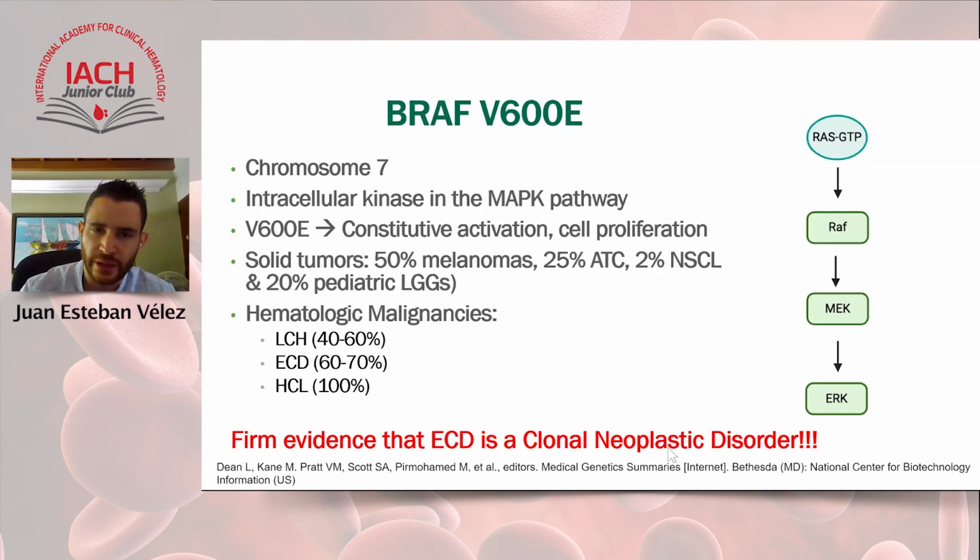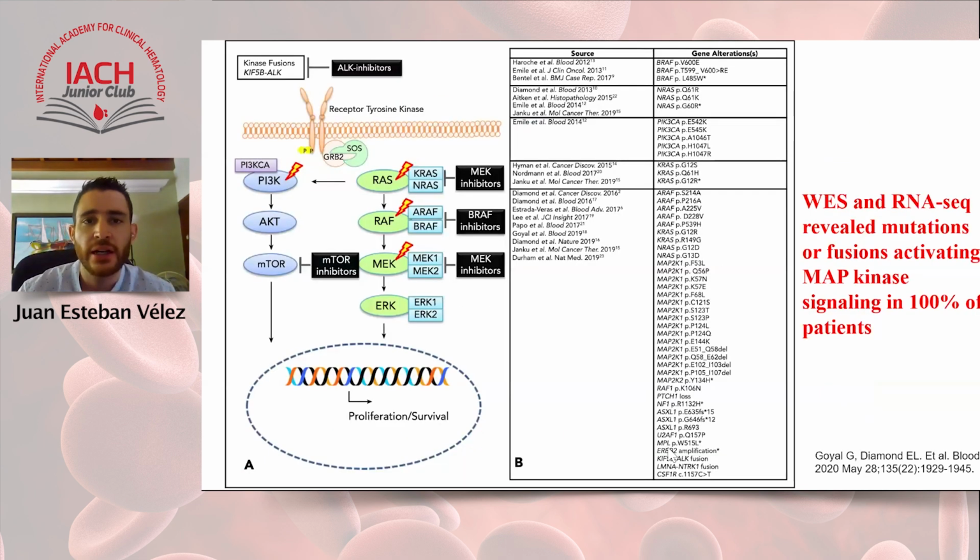So after the identification of this mutation in histiocytic disorders, and now talking of ECD, there is firm evidence that ECD is a clonal neoplastic disorder that is related to the MAP kinase pathway. After that, there have been a lot of different publications finding different mutations in this same pathway, including the mutation from the BRAF, but also different mutations: NRAS, PIK3CA, that is also a molecular pathway related to this pathway too. Also KRAS, MAP2K1, and others.